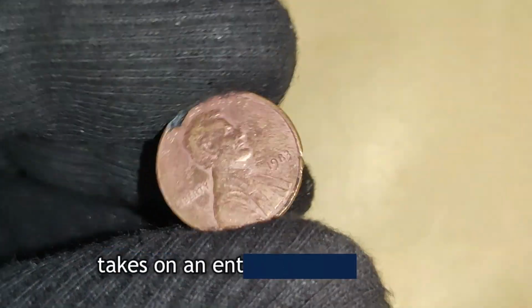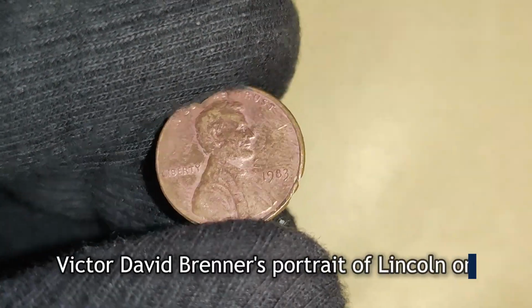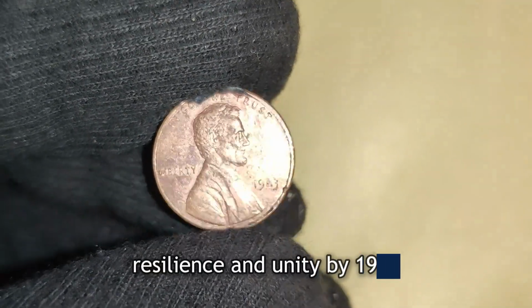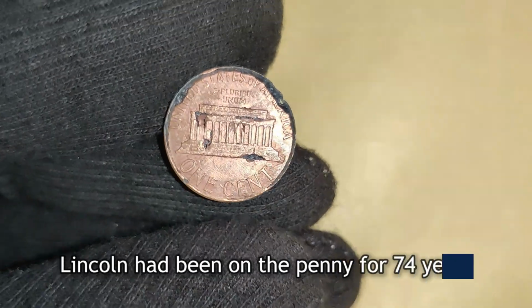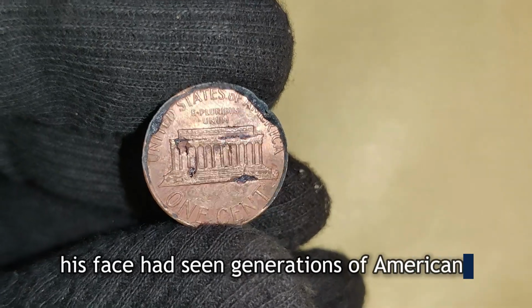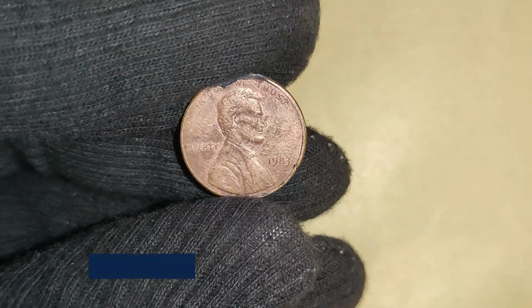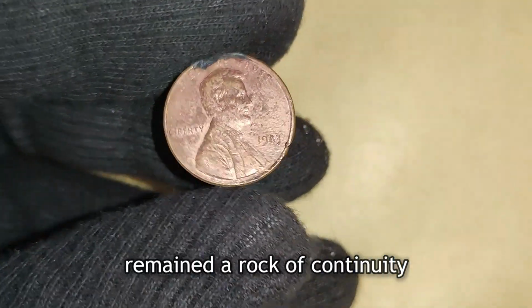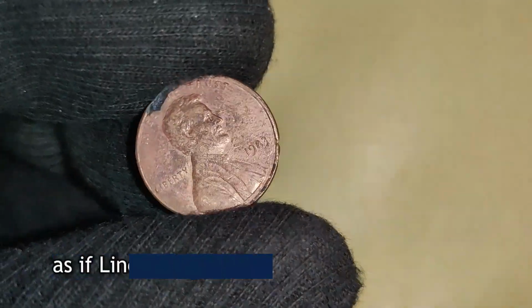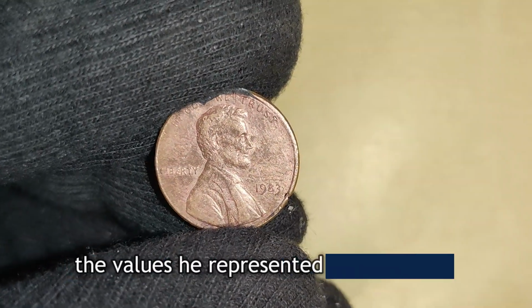The design, too, takes on an entirely new dimension when you consider it in the context of 1983. Victor David Brenner's portrait of Lincoln on the obverse is not just a profile, it is an enduring symbol of leadership, resilience, and unity. By 1983, Lincoln had been on the penny for 74 years, longer than any other president had graced any U.S. coin. His face had seen generations of Americans through wars, depressions, cultural revolutions, and the dawn of new technologies. That quiet, steadfast image of Lincoln remained a rock of continuity even as the very metal beneath it changed from solid copper to copper-plated zinc. It is almost poetic, as if Lincoln himself was standing guard over a time of change, reassuring Americans that while the composition may be different, the values he represented remained the same.